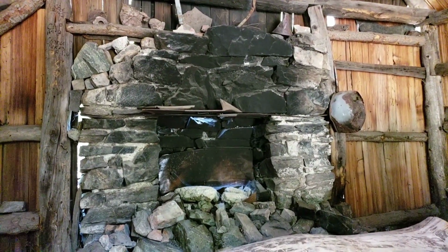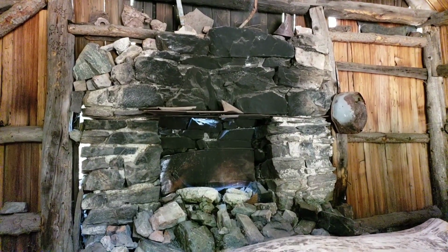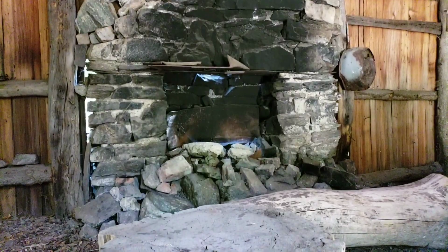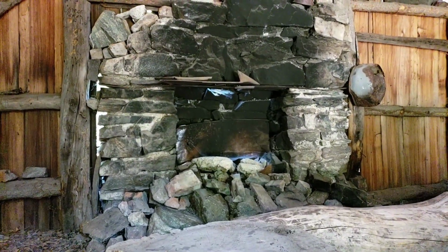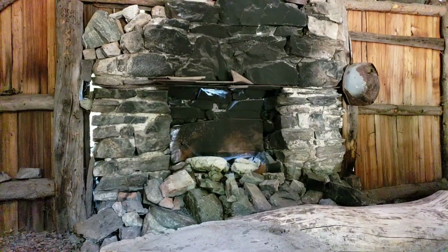So if you get a chance, if you're interested, look him up. It's a pretty interesting story to read. It's quite a bit more detailed than that. But I recommend you hike up here if you get a chance. It's pretty nice. At the very least, it's a beautiful hike.